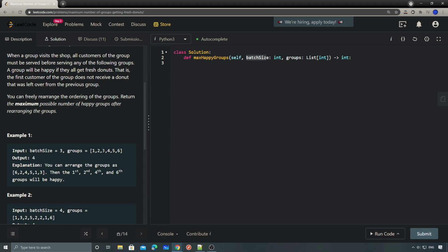Because first, obviously, the groups of 3 and 6 can be served at the beginning because they can be divided by the batch size, right? So then we have 2 happy groups already. And then with the remaining ones, 1, 2, 4, 5, we can rearrange them in a way like 4, 2, 4, and 1, 5. Because in this case, let's say we serve group 6 first, and group 3 second, then this will be 2 happy groups already, right?